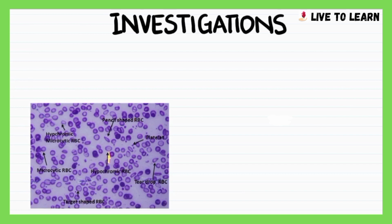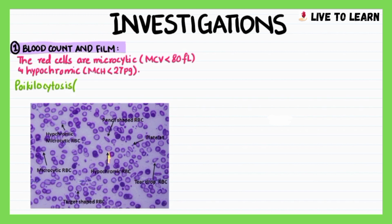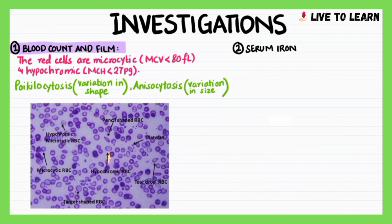Let's take a look at the important investigations that can help diagnose iron deficiency anemia. The first is blood count in film, which reveals that the red cells are microcytic, that is, mean corpuscular volume is less than 80 femtoliters, and that the cells are hypochromic, that is, mean corpuscular hemoglobin is less than 27 picograms. Poikilocytosis, that is a variation in the shape of RBCs, and anisocytosis, that is a variation in size of RBCs, are also seen. The next important investigation is serum iron and total iron binding capacity, or TIBC.